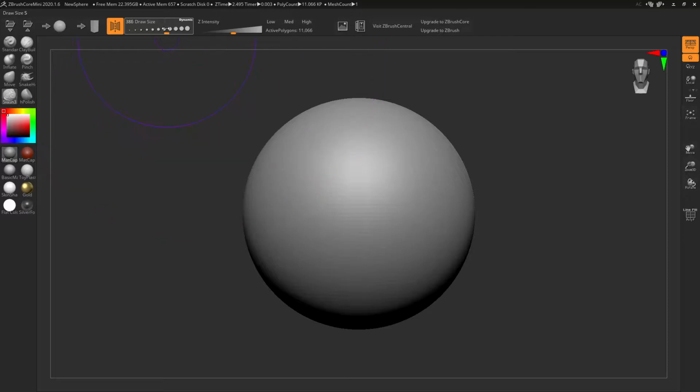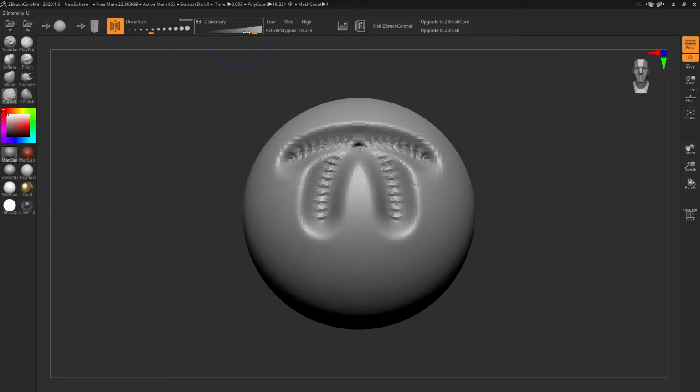This is our draw size. And if you look at your keyboard, your open brackets and your closed brackets will do the same thing for you. I tend to use the open and closed brackets the most when I'm adjusting my brush size. So if you see my brush just growing, it's the open brackets, or if it's just shrinking, it's the closed brackets. Right here's the intensity at which we'll sculpt.